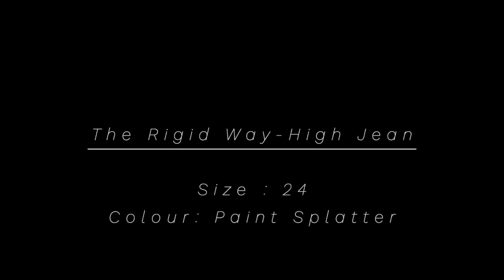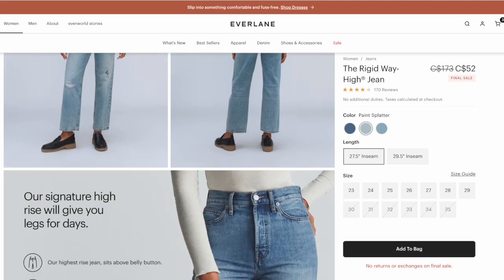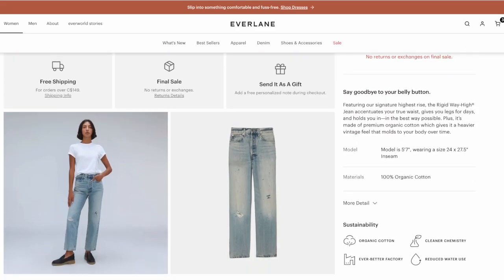All right, so there's kind of a funny story with these jeans. Not that funny, but kind of funny to me. So let's talk about the next pair, which are the rigid way-high jean in the color paint splatter. So when I originally purchased these jeans, I did know that they were like a distressed kind of artsy style jean, but I didn't look closely enough at the pictures to realize how they did the distressed look.